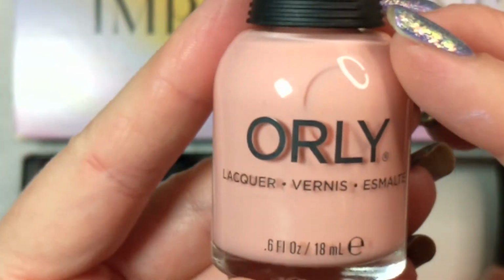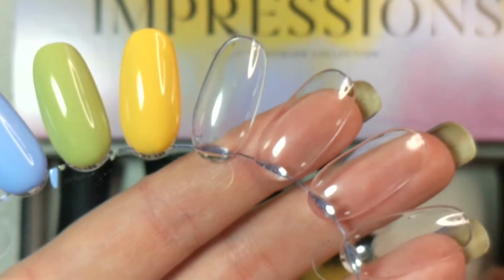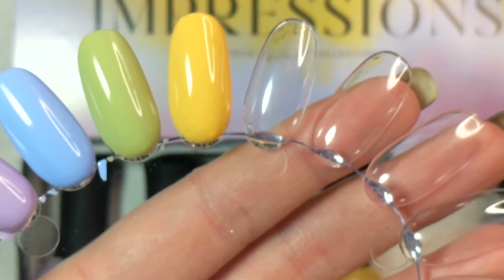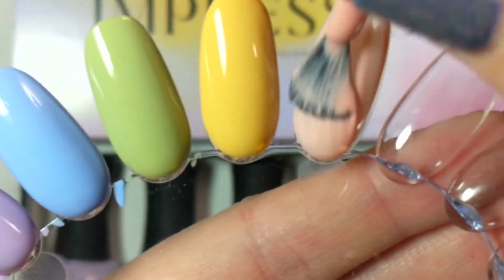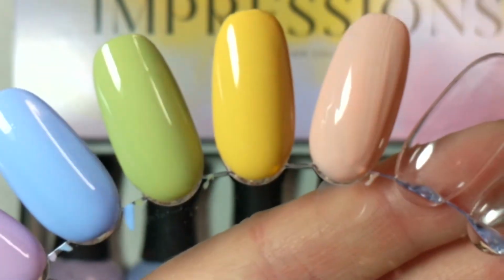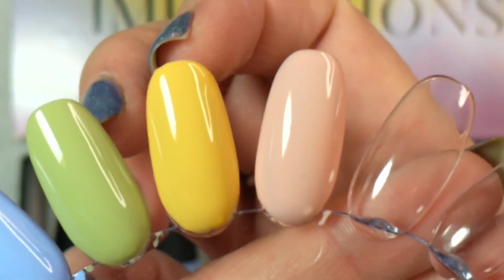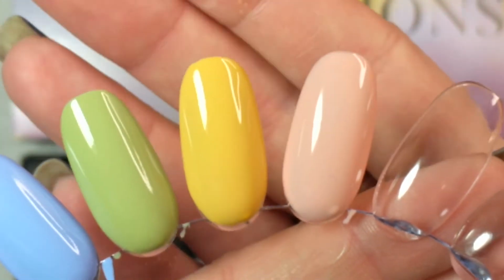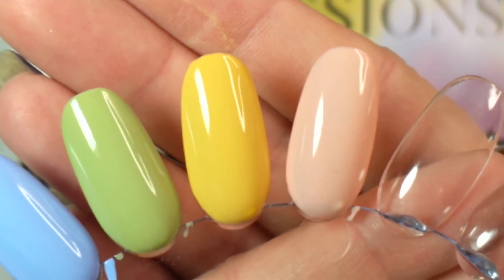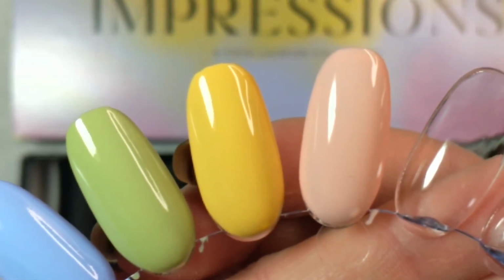Next up is our peachy neutral. This one is called Dance With Me. I'll be curious to see how this one swatches. Okay, so this one so far seems to have sort of the sheerer formula, but still pretty good for that first coat. Banana smoothie, that's what this reminds me of, banana smoothie. Yeah, okay. So this is our first coat of Dance With Me.